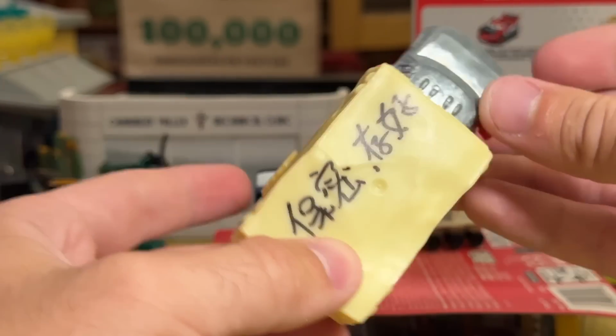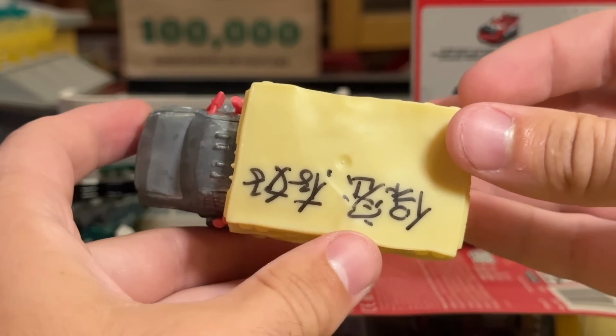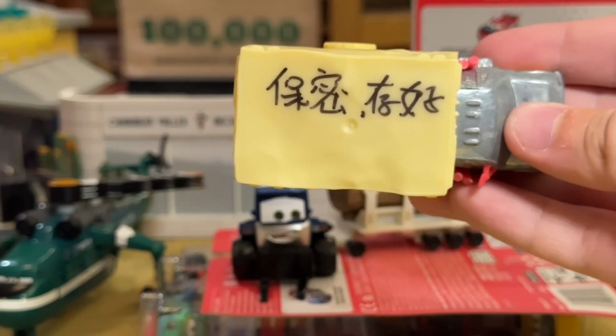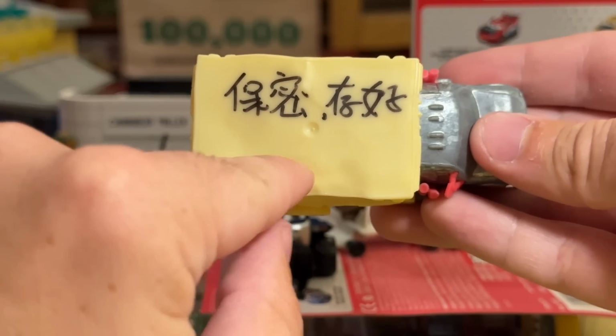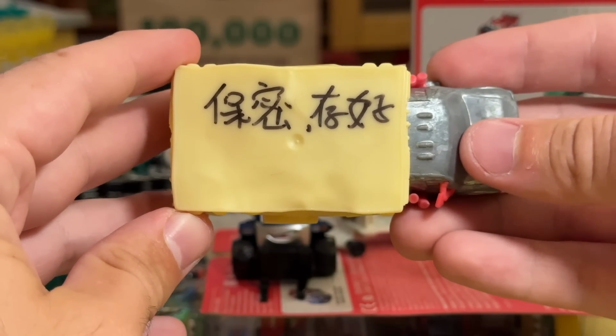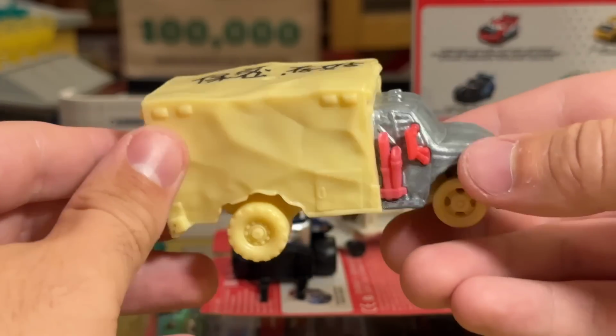fact that the handwriting on the roof here in Chinese, I would assume, is so perfect. Like, I think that's the right way. Yeah, that handwriting is great for just writing on an uneven plastic surface, really small. Let me know. I know my friend who helped me get these should know what this says. Let me know what that says. That would be awesome to find out.